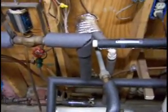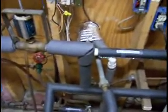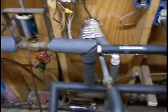I have a heavily insulated 4-inch sewer pipe between the building and the house. All the domestic hot water and hot water for the baseboard radiators go out through this pipe into the house.